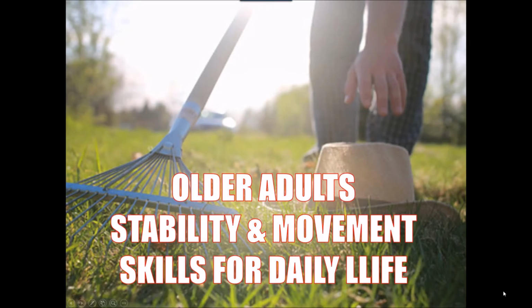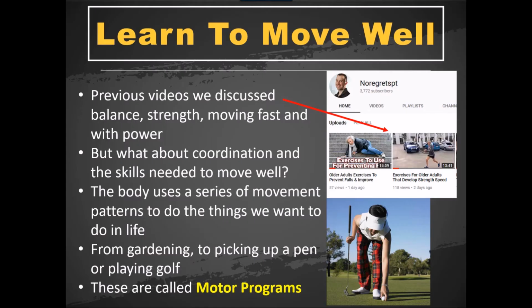Hi and welcome to another one of our videos. Today we're looking at a bit of a combination of some of the previous ones, but it gets a little bit more tricky because we're looking more at the movement skills instead of a specific ability such as speed, power, strength or even balance. Stability is a bit different to balance in that it crosses multiple joints, not necessarily the skill of standing on one leg. Alright, so let's get into it.